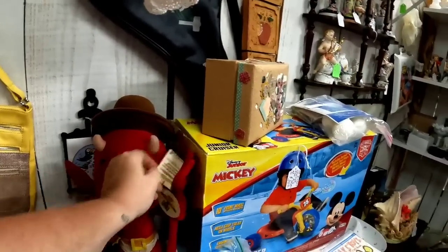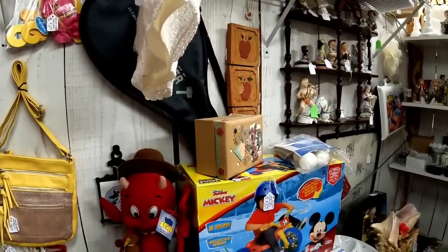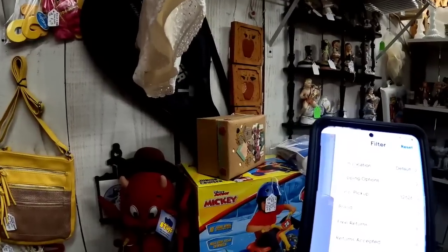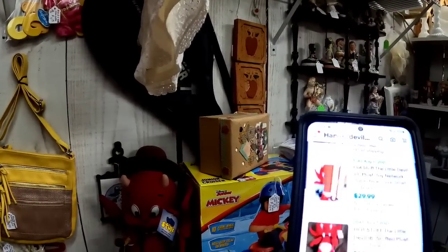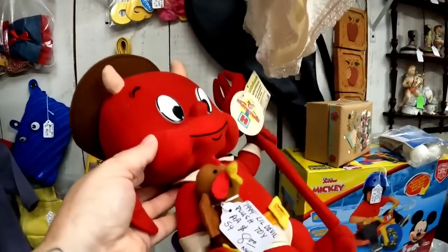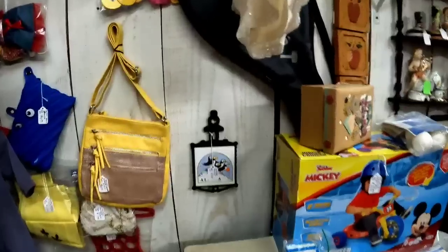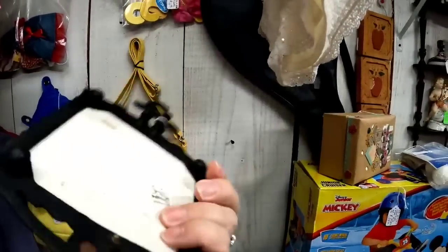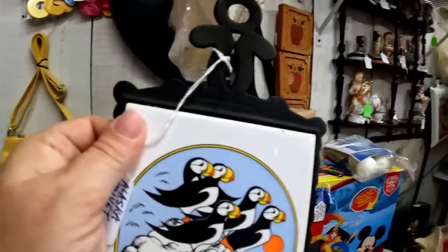Harvey Tunes. Scratch off. Let's look for Harvey Devil Chicken. Unlisted, and there are 10 sold. 30, 26. Okay, he is $8. I think we're going to get him. And look at the Alaska trivet with the puffins. A tile. I think we will get this too.